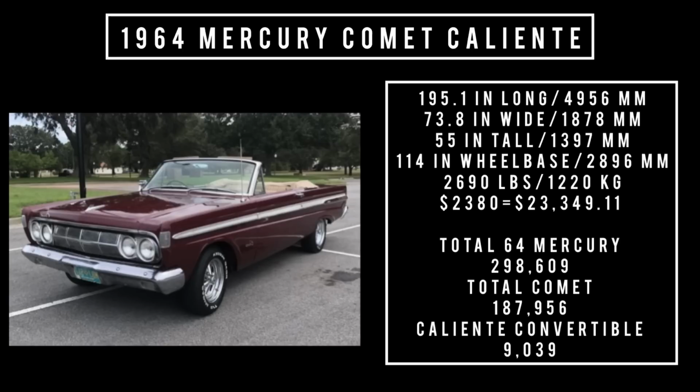Total 1964 Mercury production was 298,609 units. Total Comet was 187,956 units, and of that number, Caliente convertible 9,039 units.